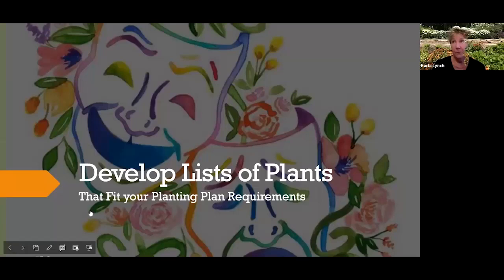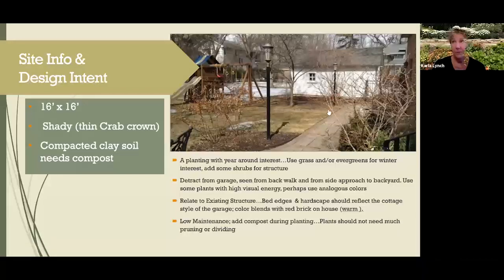The process of creating a planting design for this space under the crab apple. So I know what the intent is. I want to, this looks kind of icky, for lack of a better term. And we just want to spruce that up a little bit so that when people are walking along the sidewalk or coming around the back of the house, they have something to look at here. So I've given you, probably read through this now, all the information that relates to my design intent and what this planting needs to accomplish.